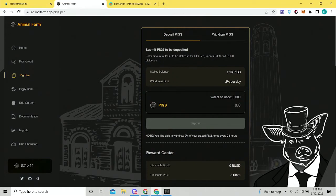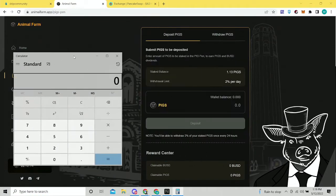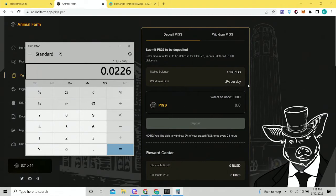Whenever you deposit to the pig pen, so I have 1.13 pigs in the pig pen, I'm going to pop up my calculator here. I can only withdraw 2% a day. So 1.13 times 2% is, oops, I did it too much. But it was like 0.02. And because I am super bad with math, I'm going to do that again. I'm not going to do that in my head. So it's about 0.02 pigs a day that I can withdraw if you have 1.16 pigs in the pig pen. I'm fine with that. I'm putting that in there.